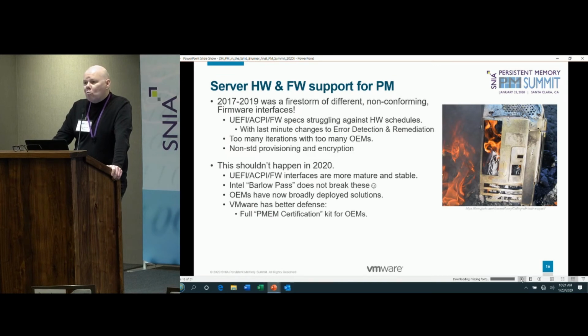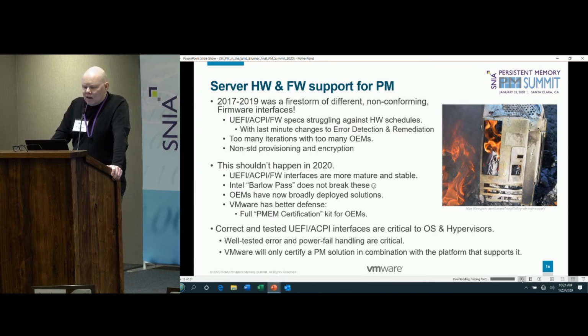One, the firmware interfaces are now more mature and stable. And I can say this because there was a public Intel slide. Intel Barlow Pass doesn't seem to screw it up much, so that's good. And OEMs now have experience deploying real solutions, so that's really good. Also, we've been a little bit more defensive. We now have a full PMEM certification kit for OEMs to really test out a number of the error scenarios I showed you on the previous page in order to help us test our code and to make certain that the OEM is doing the right thing. But I will say that these architected firmware interfaces are critical to OS and hypervisors, and we will only certify a PM solution in combination with a platform that supports it.